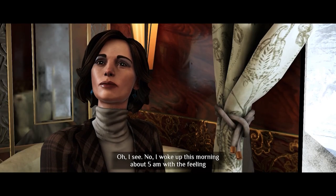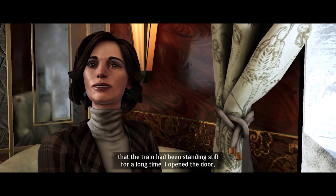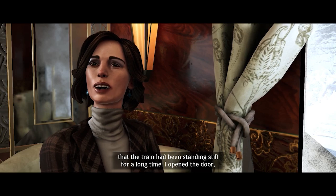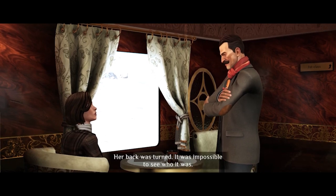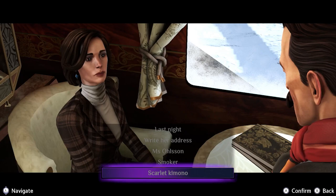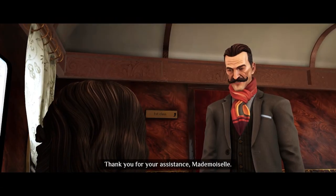Oh, I see. No. I woke up this morning about 5 a.m. with the feeling that the train had been standing still for a long time. I opened the door, and I saw someone in a scarlet kimono some way down the corridor. Her back was turned. It was impossible to see who it was. I understand. Okay. Thank you for your assistance, mademoiselle.